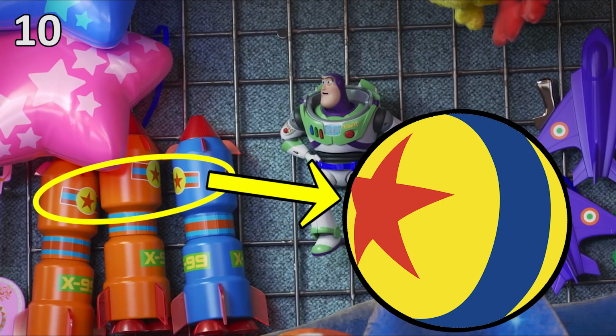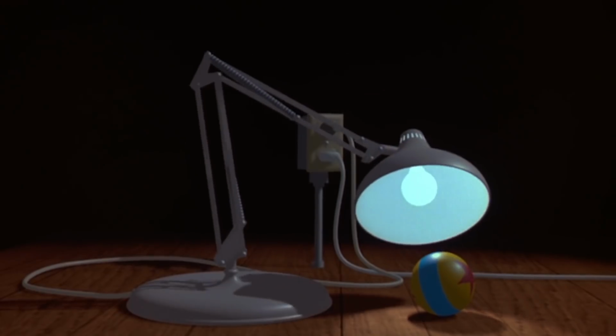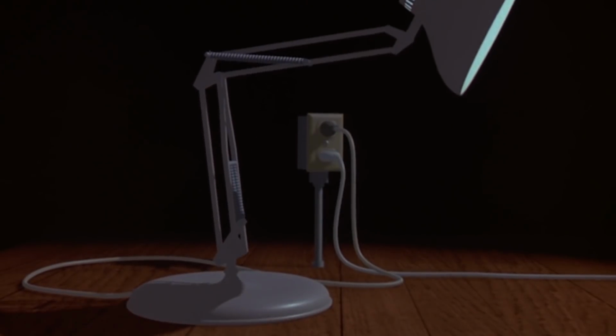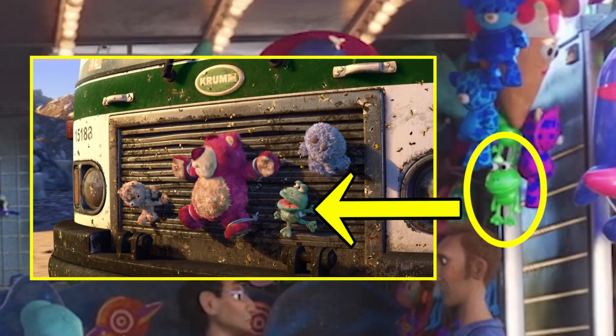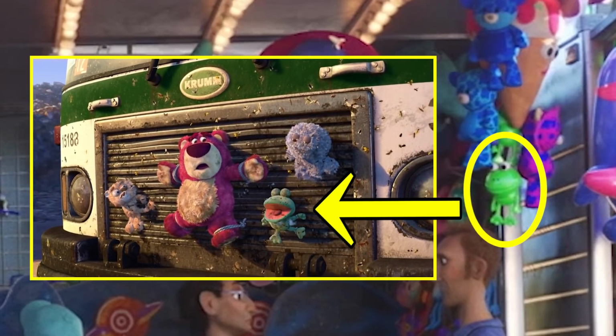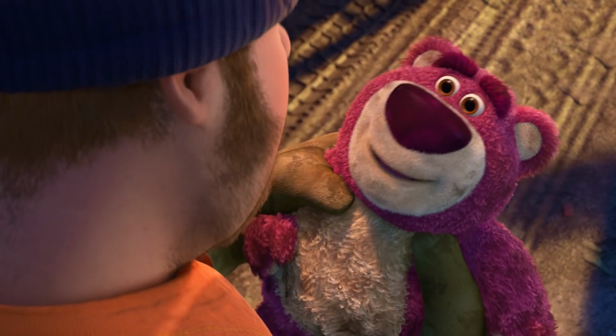And the red star on a yellow circle with blue stripes to the side is a little Luxo ball Easter egg. The full Luxo ball appears in the antique shop, and I'll be getting to that Easter egg very shortly. The green frog here also looks very similar to one of the garbage truck toys that Lotso joined when he was picked up by the driver at the end of Toy Story 3.